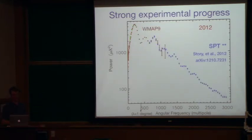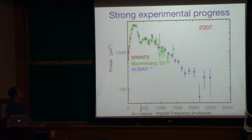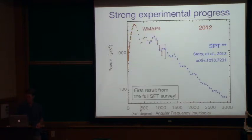And then 5 years after that, about a year ago, these are the measurements we had with the last release of the WMAP satellite, and then the first release of the full survey South Pole Telescope. At this point, we actually had measured about 9 peaks in this power spectrum. So there's a lot of features that you can look through in this power spectrum. Now, I'll just flip through this again, to remind you of how impressive this progress has been in making this measurement over the last few years.